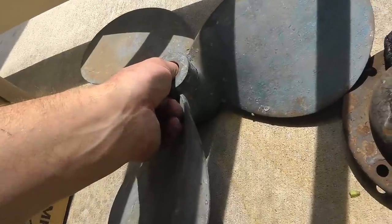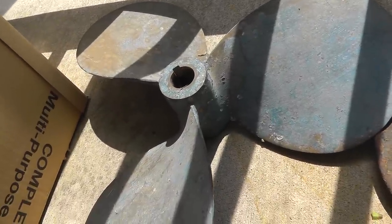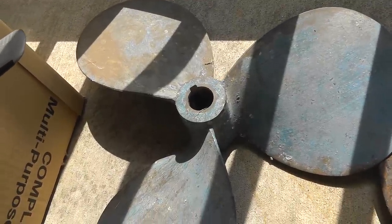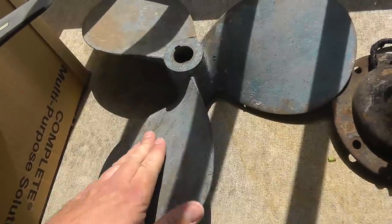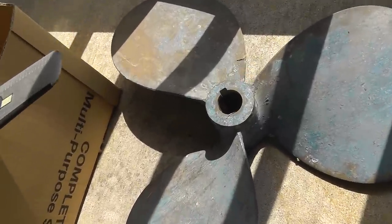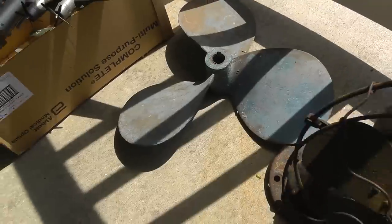Got a prop. I don't know how much this thing weighs, but it weighs a lot. $10 on that. Lots of people just clean them up or just leave them as is and put them on their walls for decoration. Scrap value alone is probably worth more than that, although I'd never scrap it.